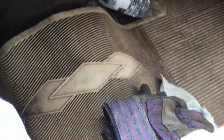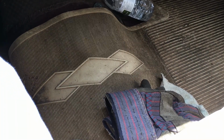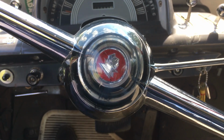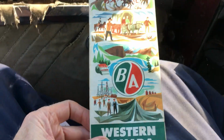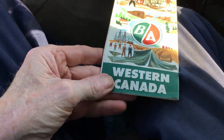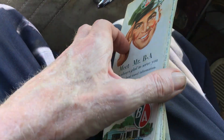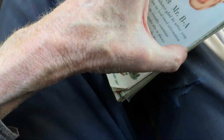What else we got here? A non-original floor mat, something to cover up the... okay, I think I'm back. My phone ran out of space. I had to delete some files. What we got here is our vintage road map, Western Canada BA. I believe it's from the early 50s. I'm not going to stop and look up a date right now.